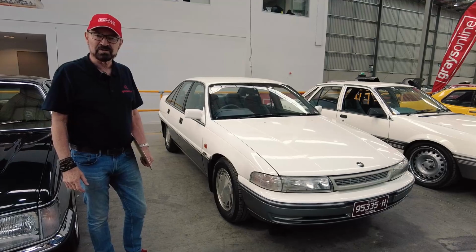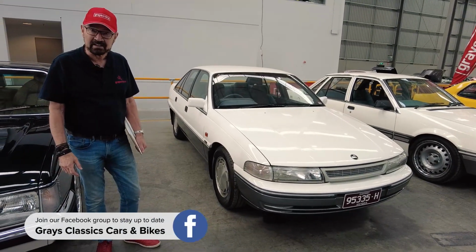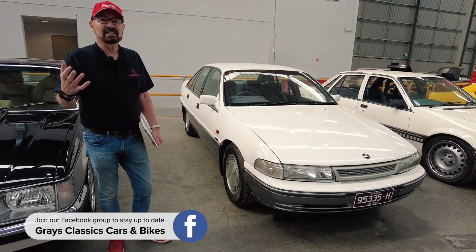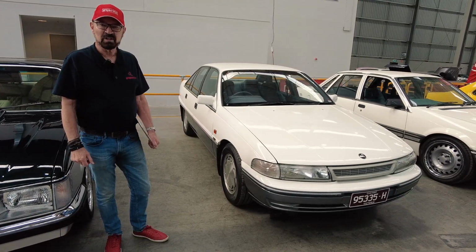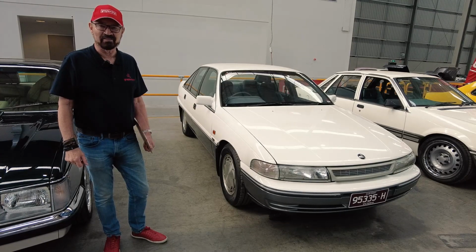Like if you're into Holdens and it's the top of the range, it's a Calais. So add that to the fact that it's got an HSV enhanced engine, it's pretty desirable. Let's take it for a drive.